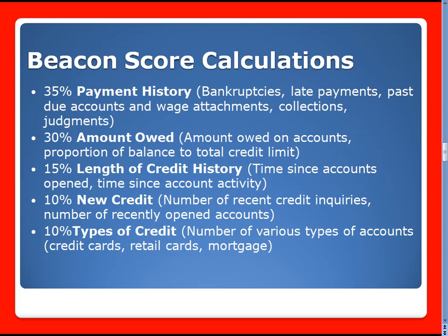Now, late payments, I mean, sometimes it happens. What you've got to see is that if you act responsibly, phone up the individual, whoever it's late to, and explain to them, there are some graces that they have in order to keep your history good. Now, let's talk about the 30% of the amount owed.